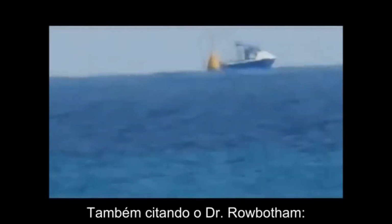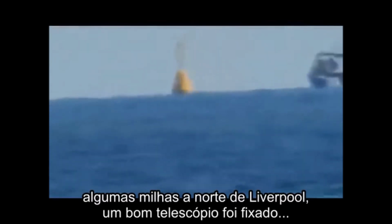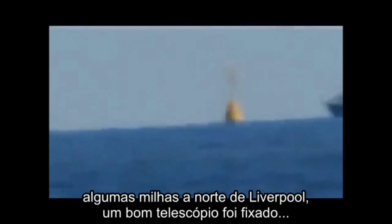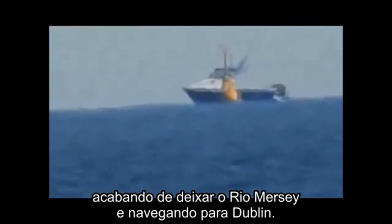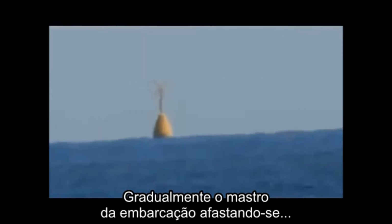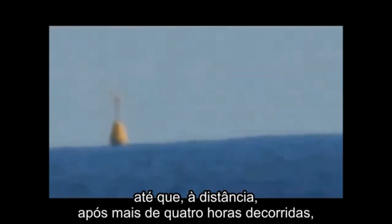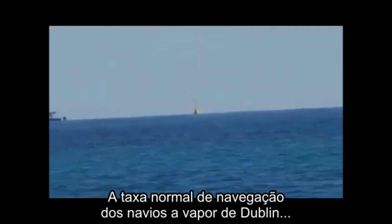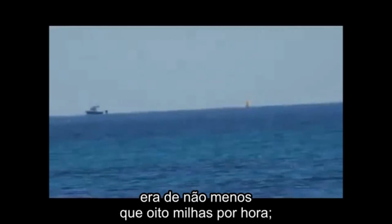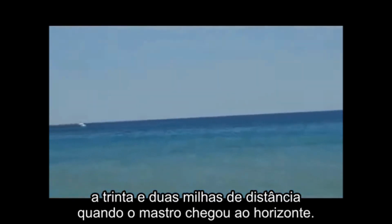65. Also quoting Dr. Robotham. On a shore near Waterloo, a few miles to the north of Liverpool, a good telescope was fixed at an elevation of 6 feet above the water. It was directed to a large steamer just leaving the River Mersey and sailing out to Dublin. Gradually the masthead of the receding vessel came nearer to the horizon, until at length, after more than 4 hours had elapsed, it disappeared. The ordinary rate of sailing of the Dublin steamers was fully 8 miles an hour, so that the vessel would be at least 32 miles distant when the masthead came to the horizon.